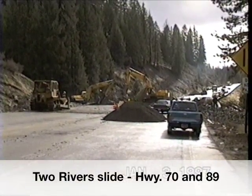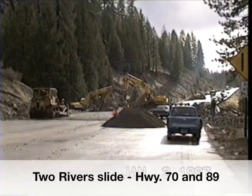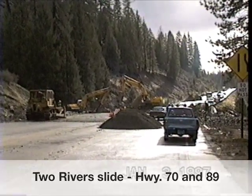This is a slide area out by Two Rivers. Two days later, they're working on it, got it cleaned up really good, but it's still not open yet.